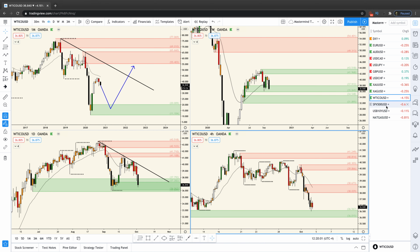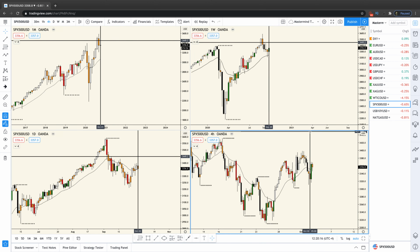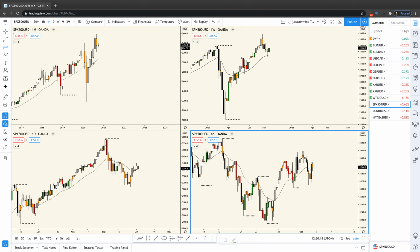They're 55% long, 45% short. It's kind of a weird one. I'm not putting my money in here at all. I don't like it. It's kind of weird.